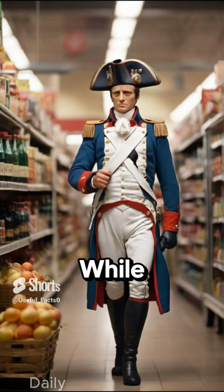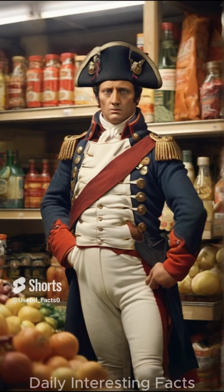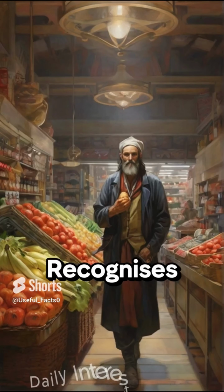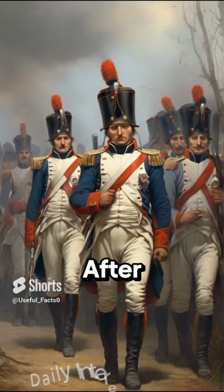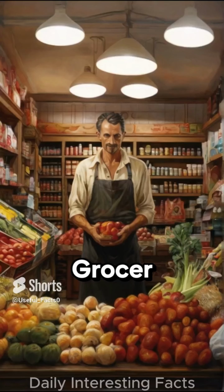One day, while running away from enemy soldiers, Napoleon enters a grocery store. He immediately orders the grocer to hide him. The grocer recognizes Napoleon and hides him. He said to the enemy soldiers coming from behind, "I saw a man running towards here." 5 minutes after the enemy soldiers leave, Napoleon's guards arrive. The grocer asks Napoleon, whom he will never meet again in his life, "Sir, I would like to ask you something out of my place."